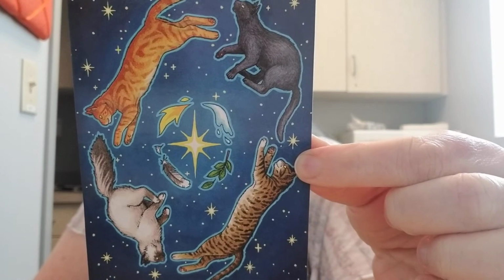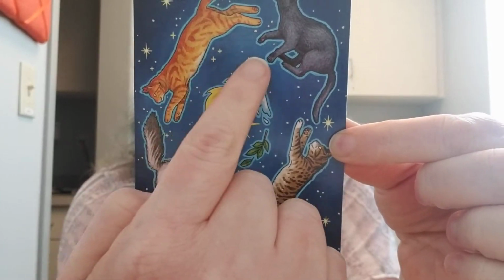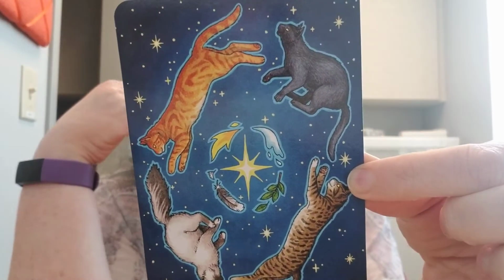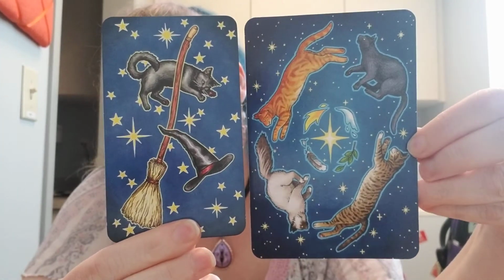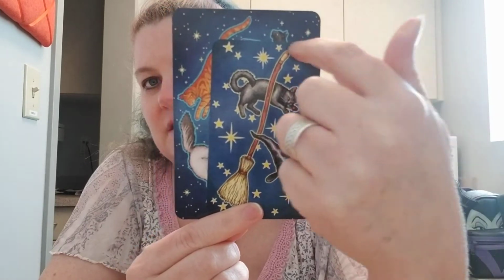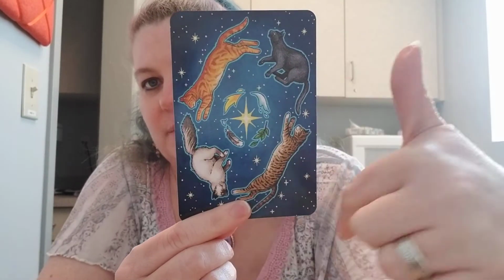The backs of the cards are super cute. They have little kitties on them, and then they have a circle with the elements: a fire, a feather, a branch for earth, and a splash of water for the water, and then 4 different kitties going around a star, which goes very well with the tarot deck. Very similar theme. But here is the tarot deck, and here's the oracle deck. The tarot deck is regular Llewellyn tarot sized, and the oracle deck is a little bit wider, a little bit taller, which is great for me.